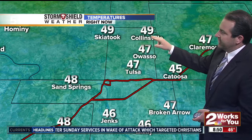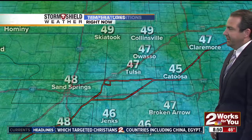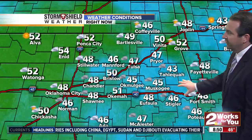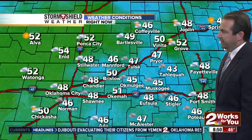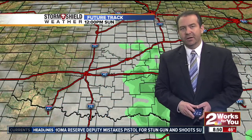Near 50 degrees up in Skiatook. Also in Collinsville, Claremore, you're at 47. Broken Arrow 47, 46 in Jenks and Bixby this morning, an area wide where we have seen the rainfall over the last couple of hours. Temperatures have dropped into the 40s. We're at 43 in Tahlequah, 45 in Okmulgee. Notice to the west where we haven't seen as much rainfall, I-35 to the west, temperatures in the lower 50s this morning. So again, it is a cool start for this Easter Sunday in most areas.